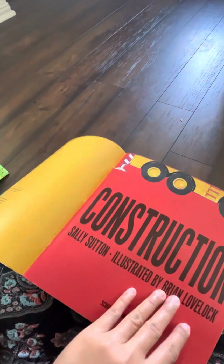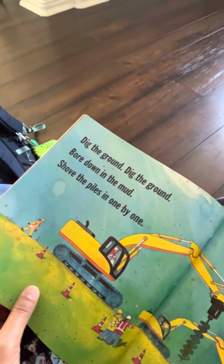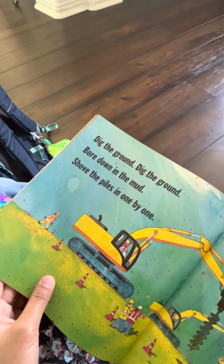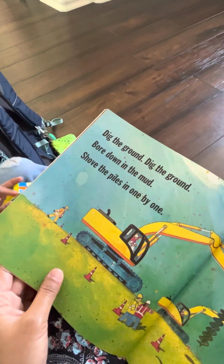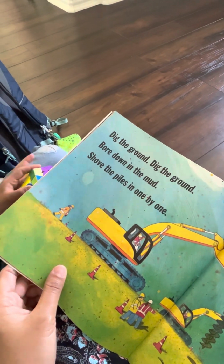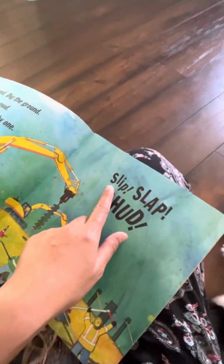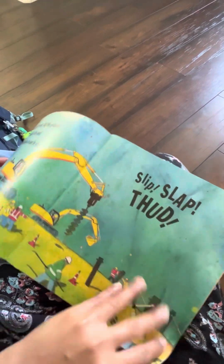Construction. Oh my, a lot of, what's that? Screws, bolts, and nubs. All right, so what did he say? Dig the ground, bore down in the mud, shovel the piles in one by one. What's this? Slip, slap, slide. Next.